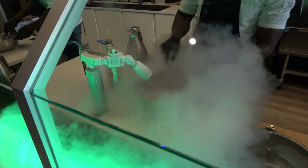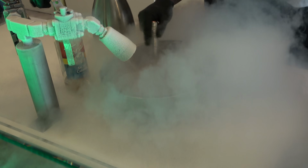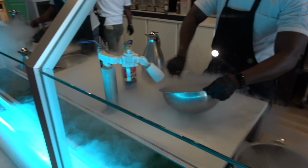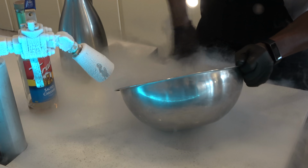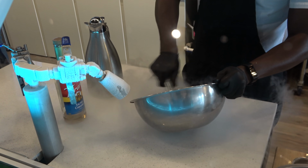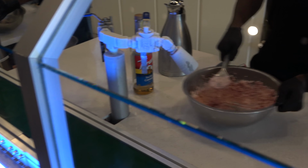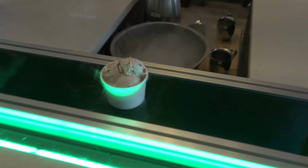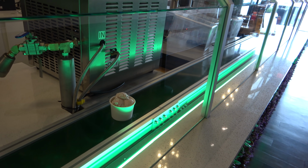The liquid nitrogen. It's like something Mr. Freeze would make. Very much like Undertaker fog as well. And that is so cold that it freezes up the ice cream. Just wild looking. So cool. I love the lighting and stuff they have here too. There you go. Awesome. And then your ice cream, which is still smoking, goes on a conveyor belt ride over to topping plan.